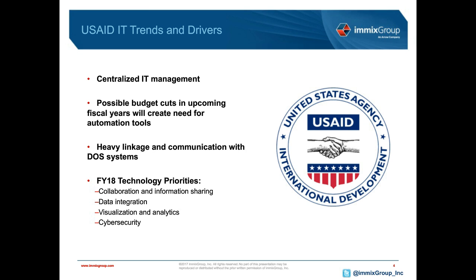Lastly, cyber vendors will want to be aware that the agency also plans to strengthen security controls for patch and configuration management due to a few vulnerabilities identified by the agency's OIG.